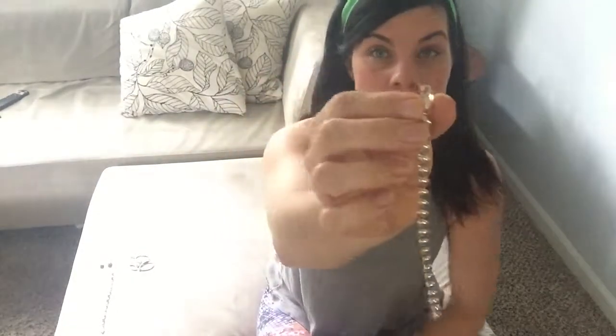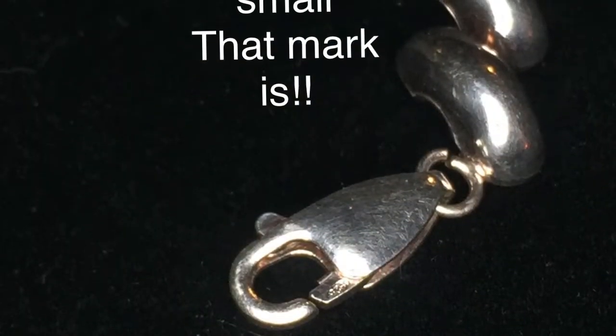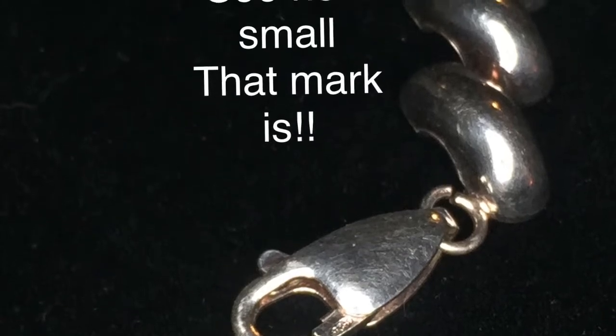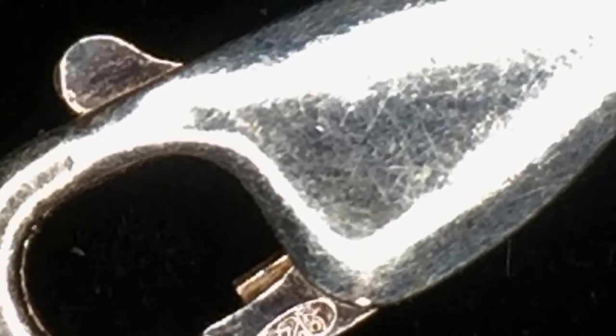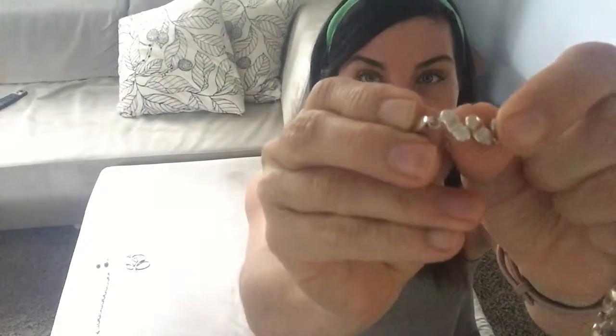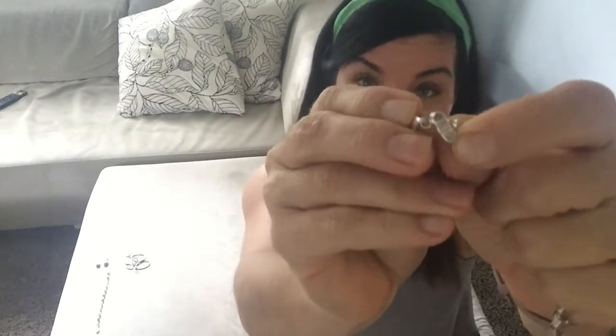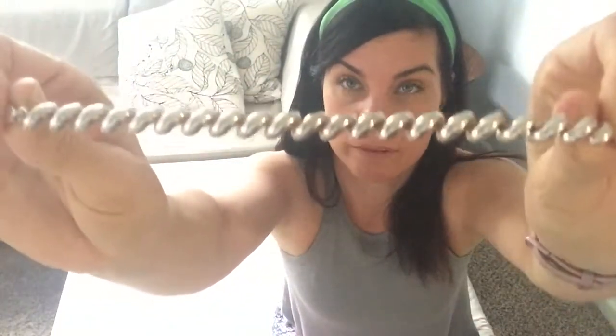So with that lobster claw clasp, I grab every piece of jewelry that has one and I examine it everywhere I possibly can to figure out where the mark is going to be. I just threw a picture in there for you of that mark on that clasp, and also kind of right here, I don't know if you can see it right there. It also said 925, made in Italy. And the people at the thrift store didn't know. I think I picked it up for under $5. It was a really great buy.